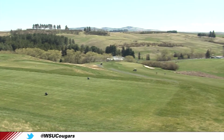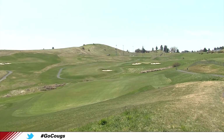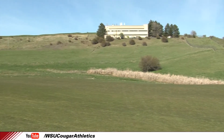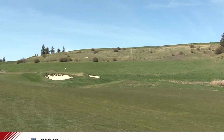Hole number 5 is a true risk-reward par 5. After hitting a good drive up the right-hand side, you will have the option to play over a large hazard that's short of the green or to lay up to the left fairway. If you can pull off a great second shot, you'll have a good look at eagle.